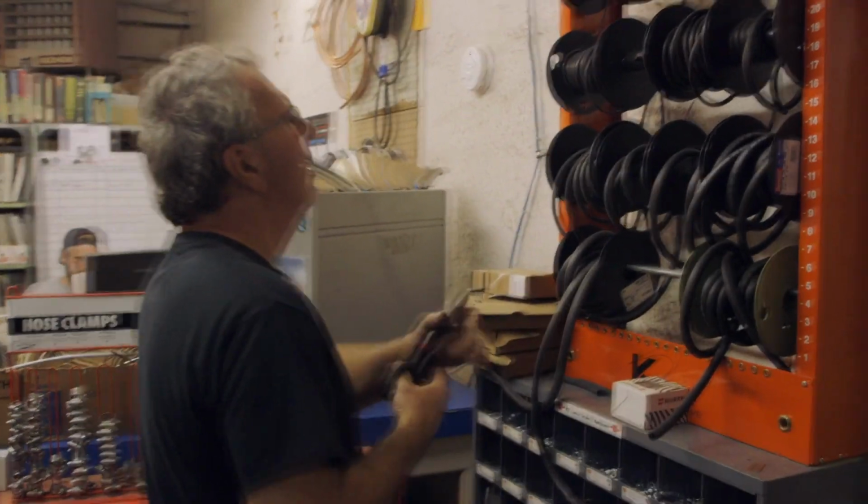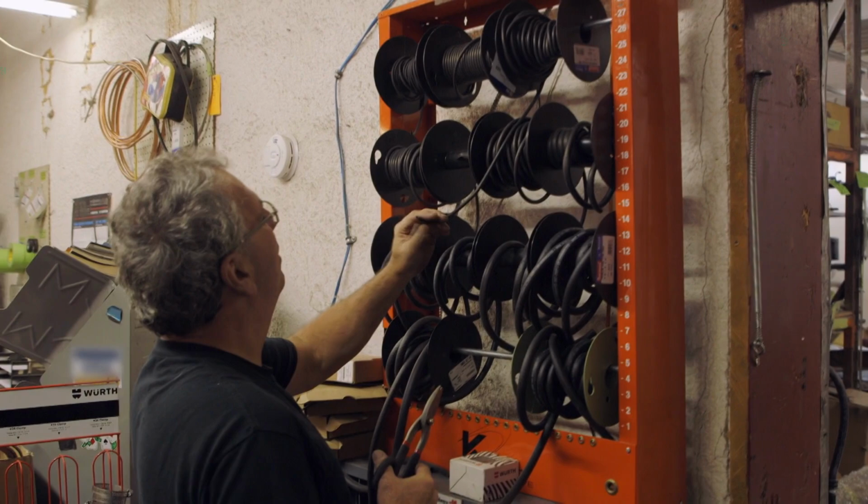I need to repair some of these vacuum lines on this MGB before I can do any further diagnosis.